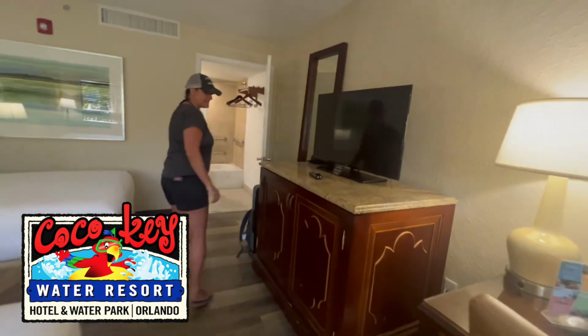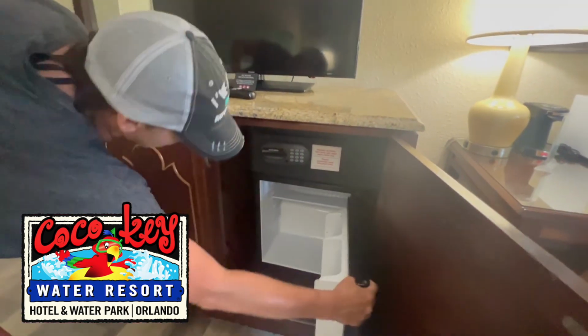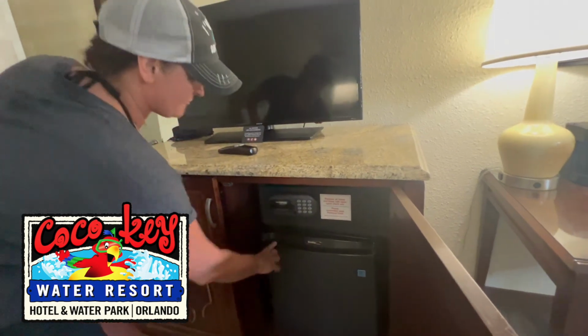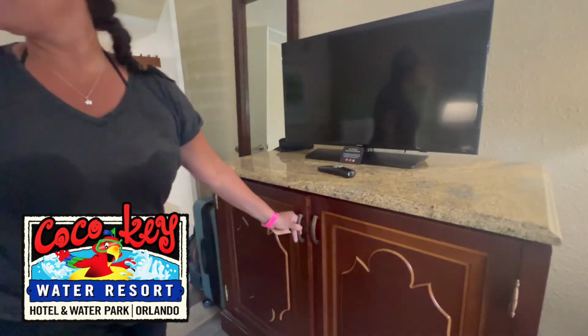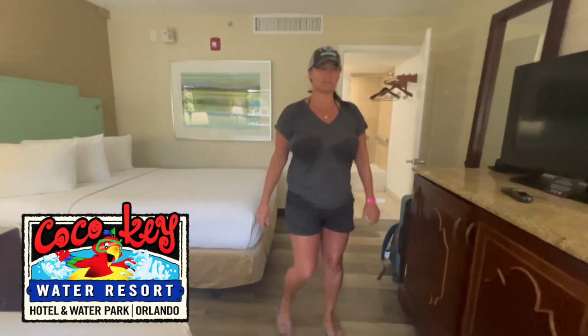But it's pretty basic. The fridge is in there. You did the job. Feels like that's on, actually. I might have put that on. I'll say some drawers there. Other than that, not really much storage. No wardrobe or anything. Just that little chest there.